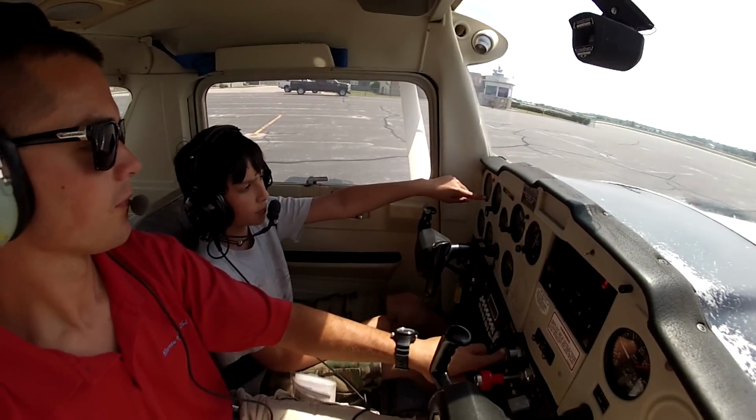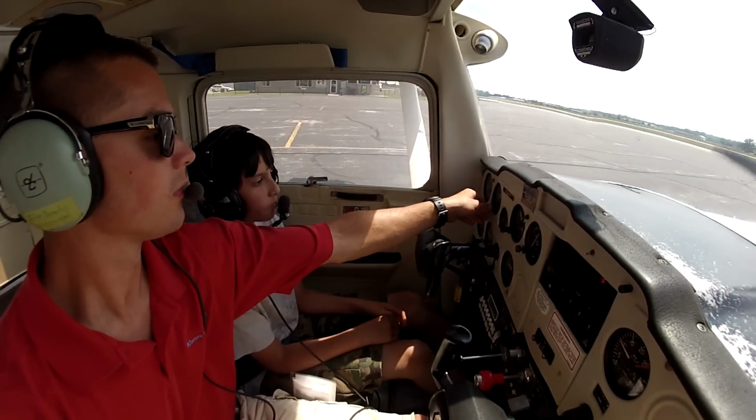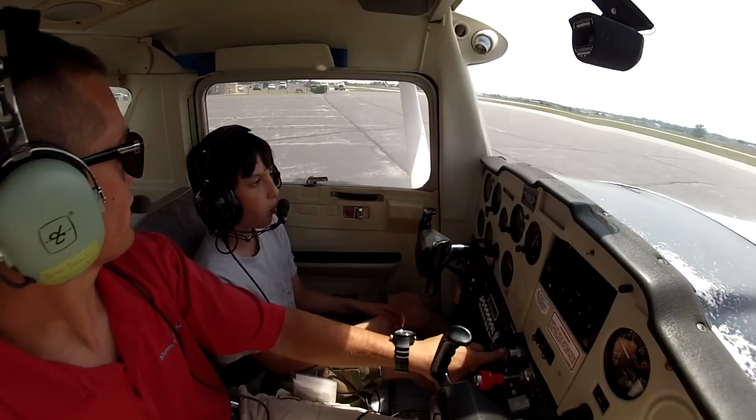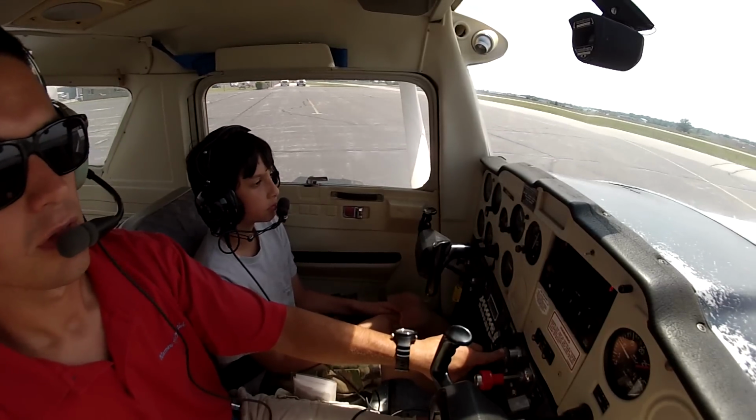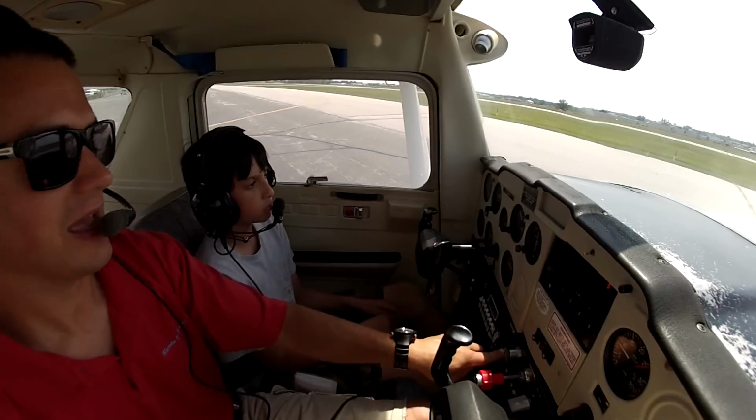Just to tell what level we're at. Yep, that tells you if you can't see outside, like if you're in a cloud, that'll tell you what the airplane is doing or what the attitude is. That's called the attitude indicator.